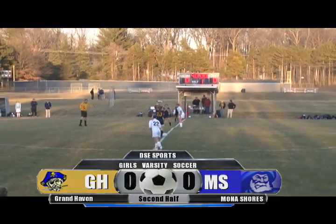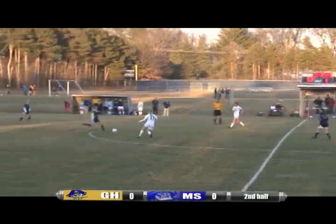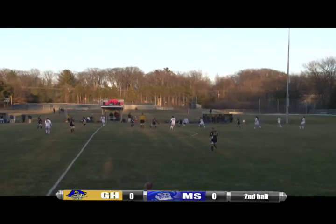Welcome back to the second half. Grandhaven kickoff. Let's see what can happen this half. Hopefully the girls are warmed up a touch. It has been cold, and we can see where we go in this half.